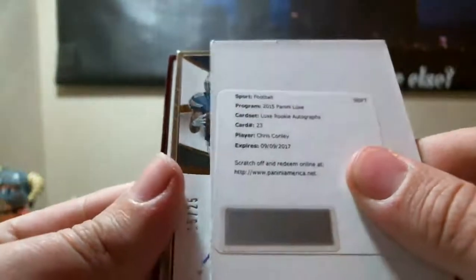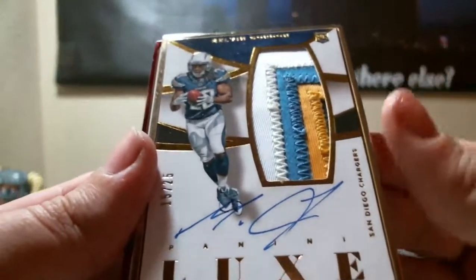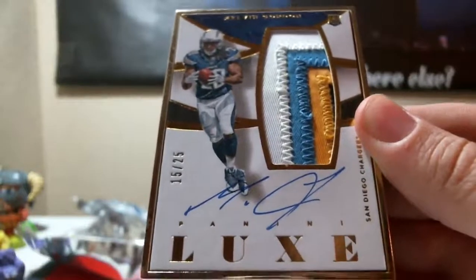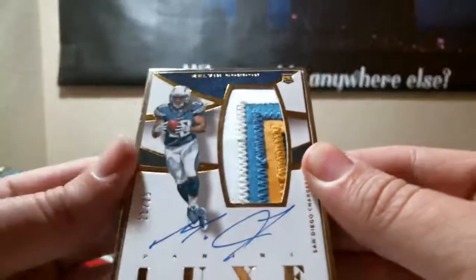15/25. Melvin Gordon with a 4-color patch auto. Gold frame. That's going to Gamecocks. That's a nice one, too. Wow.